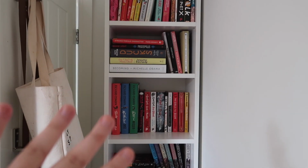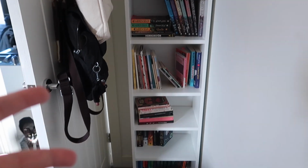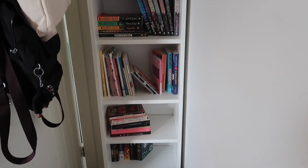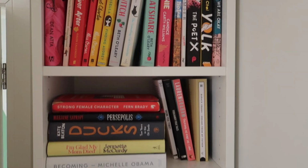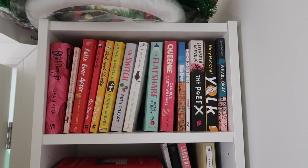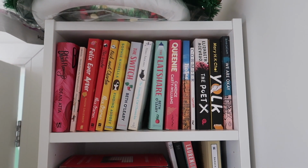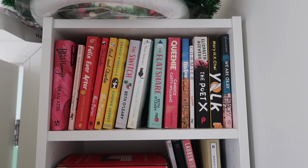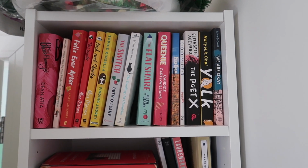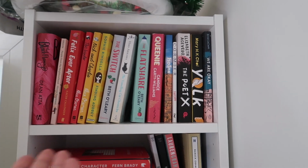Okay, let's do this bookcase first because it is probably my most unknown bookcase. This doesn't get featured anywhere except in this video. So right at the top we've got my contemporary fiction books that I've read. These are a variety, most of them are just normal contemporary. There's a couple of romance, a couple more emotional ones, a couple that are spoken word. So yeah, that's just the variety of ones that I've kept.